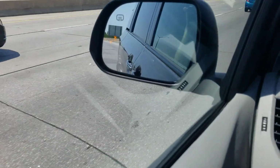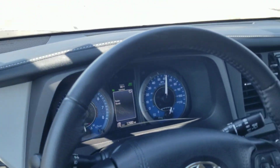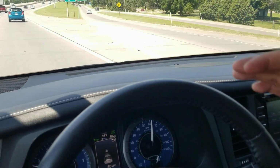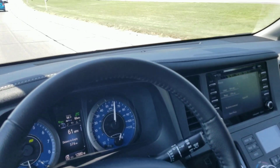We even have our blind spot monitor. See the yellow over there? Let me know if someone's in my blind spot. A lot of great safety features on this Toyota. It's got the radar safety following distance to keep me a safe distance from the car in front of me when I'm using cruise control. So again, a lot of nice safety features as well.